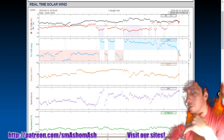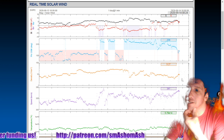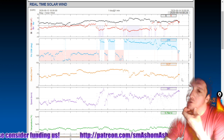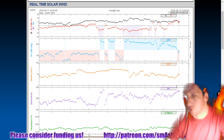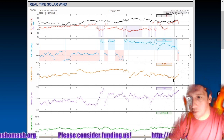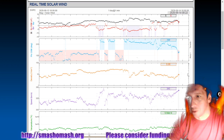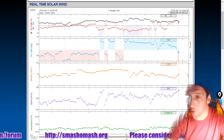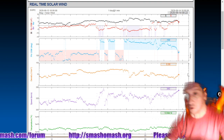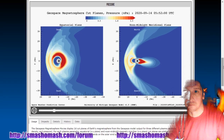The phi angle has recently shifted, as well as the solar wind speed and density. It looks like a small coronal mass ejection strike here, as you see the solar wind speed and density ramping up at the same time over the past 3 hours. Current solar wind density around 9 protons per cubic centimeter. Current solar wind speed 343 kilometers a second. Let's see how it affects the geospace.